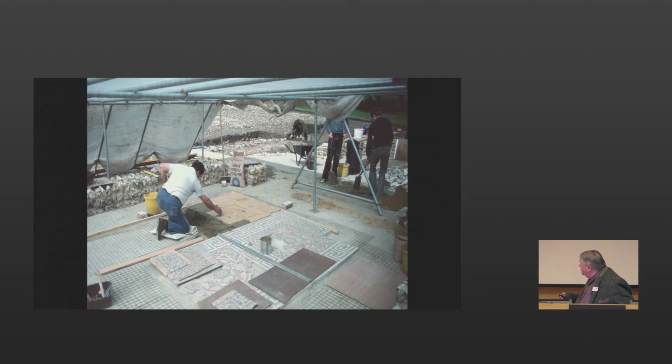Over here is definitive proof that people were still wearing flared trousers in 1979. Although archaeologists are always behind the times.